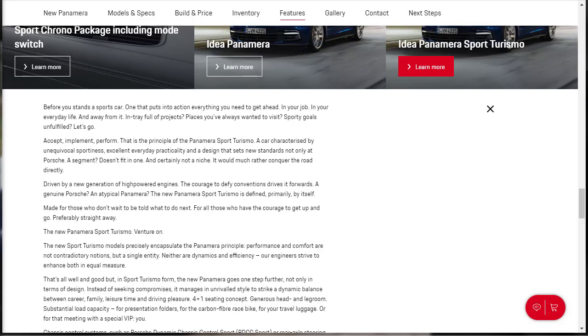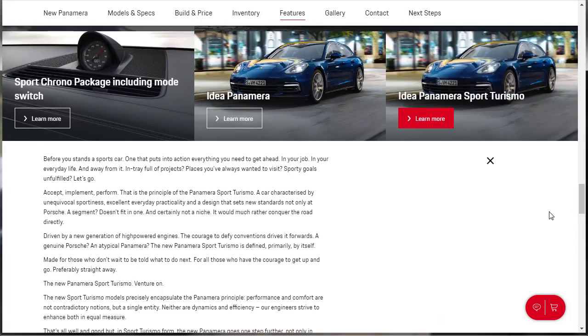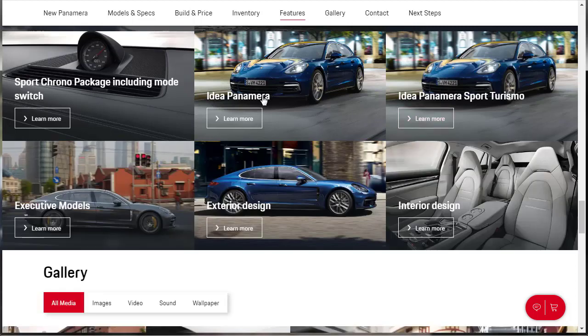They're basically saying the new sport models precisely encapsulate the Panamera principle. And that Panamera principle is performance and comfort are not contradictory notions, but a single entity. So they're basically saying the same thing with the sport. The sport, as we know, has a different little hatch. It's more station wagon-like. So that was Idea Panamera, and then we did Idea Panamera Sport Turismo.